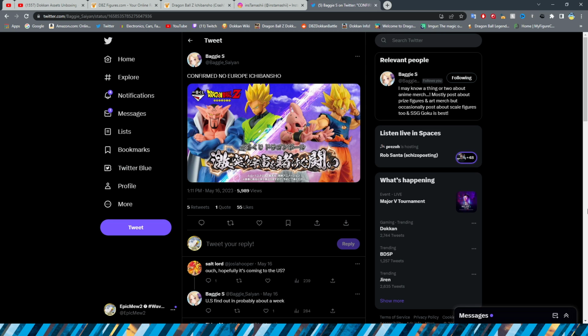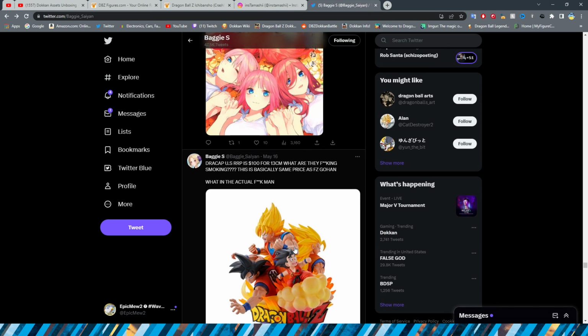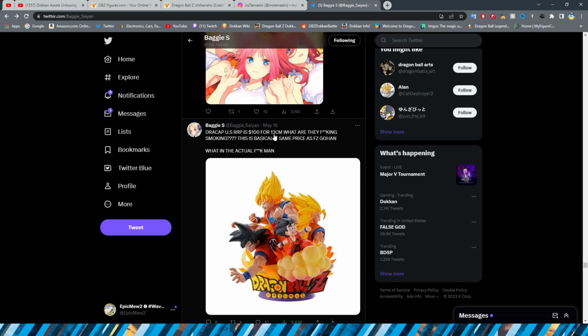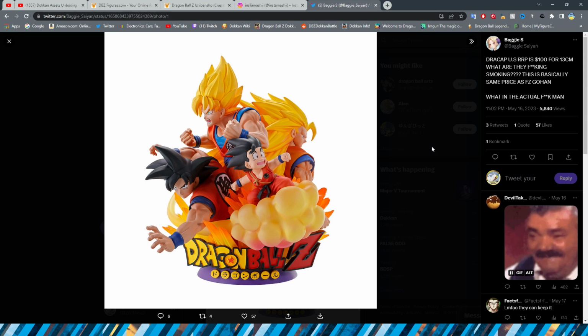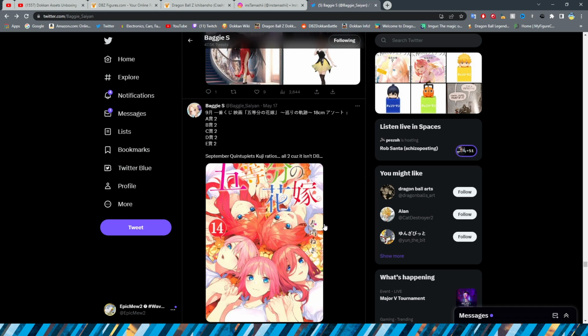Obviously, we just saw that the US is going to be getting it because, of course, Big Bad Toy Store has it up for pre-order. But unfortunately, Europe is not going to be getting this as an Ichiban Kuji. We talked about this last time, but yeah, $100 for this 13-centimeter figure. Absolutely insane, even though the figure looks pretty cool. Still, literally, what are they thinking for that big of a figure for that much money?